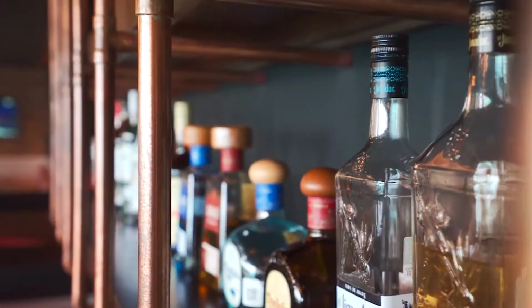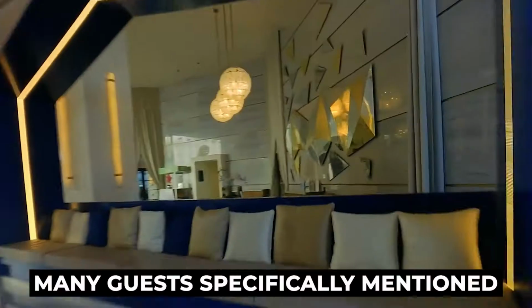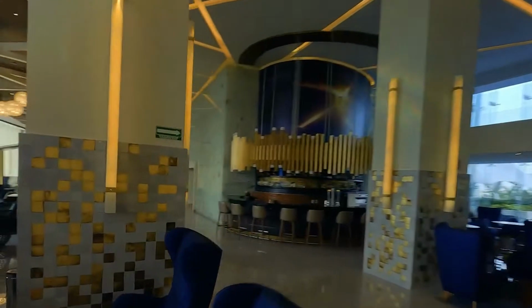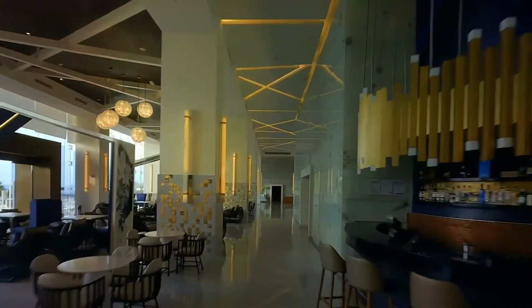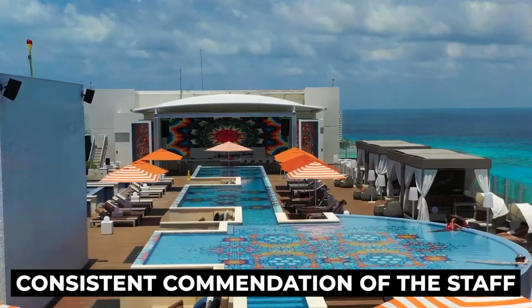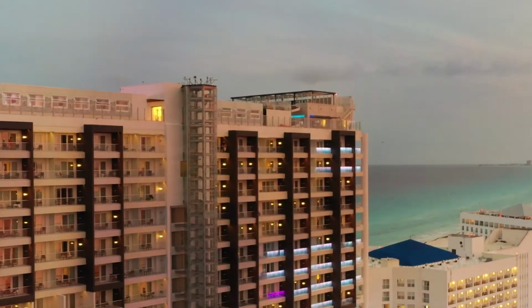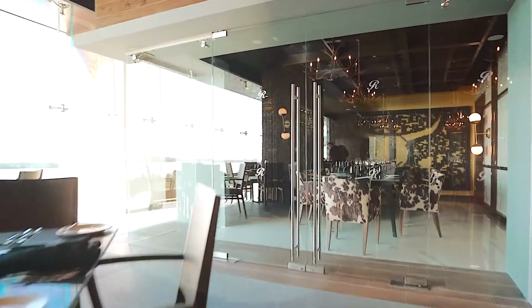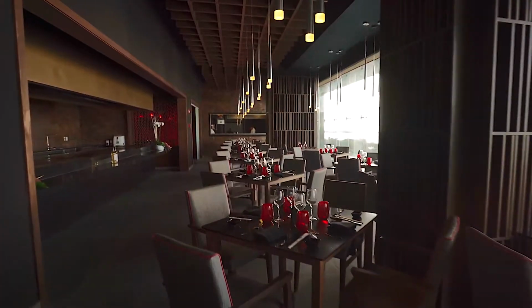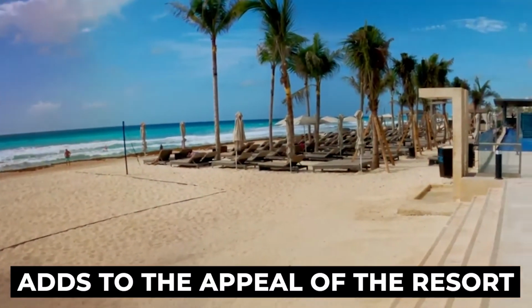Upon examining guest reviews, several positive aspects of the Royalton CHIC Cancun stood out. Many guests specifically mentioned the exceptional service provided by the staff. Some guests even went so far as to name individual staff members in their reviews, to highlight the excellent service they received. This consistent commendation of the staff is undoubtedly one of the resort's strongest points. Additionally, guests were highly impressed with the beach, describing it as both relaxing and beautiful. The pristine beach undoubtedly adds to the appeal of the resort.